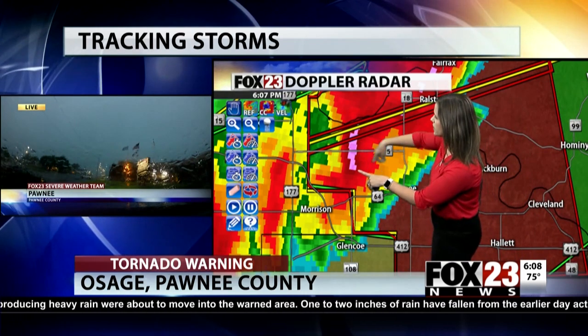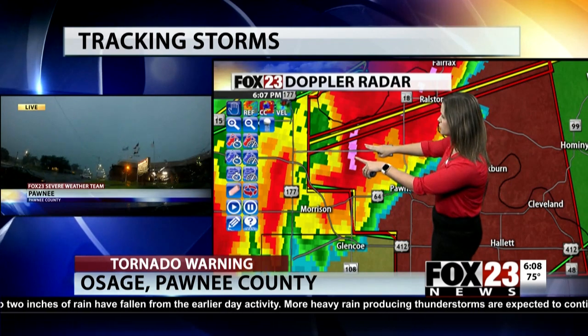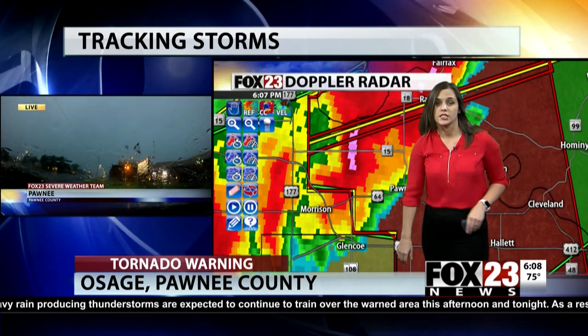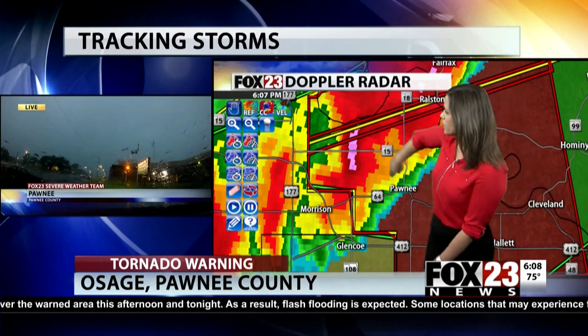Very heavy rainfall you can see coming across Highway 15 here, just to the north of Morrison, just northwest of Pawnee. This is going to be definitely affecting driving conditions in the area today. And honestly, today is just not one of those days that you want to be on the roadways.